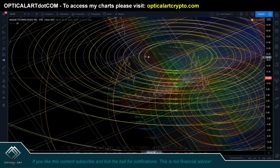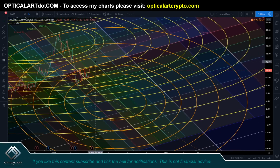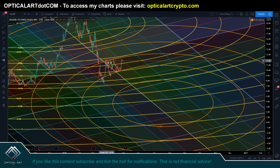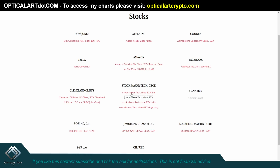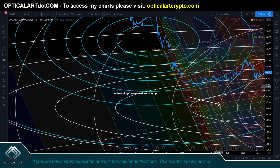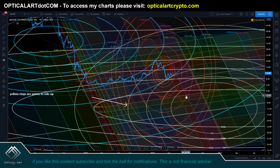This one here is another version of the same chart, and you can see that we're respecting the channel in this orange fib circle. So this ring is your support, this is your resistance. If we push up, you get topped out here. If you come back down, this will be your support. And again, let's just say I just have different versions of the same stock. This is, and I have one with rings only.